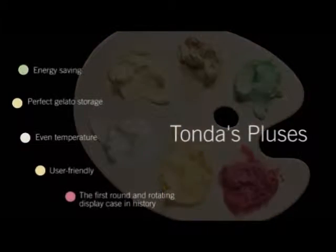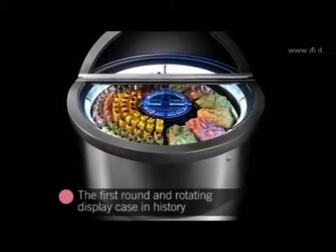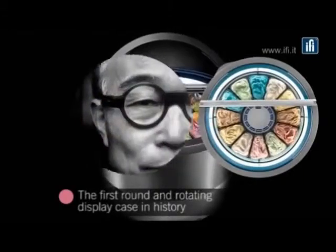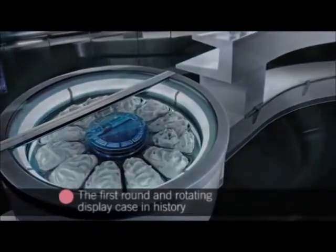Tonda's pluses. Tonda is the first round and rotating display case in history, created by IFI Research and Development Department and by Makio Hasuiki's ingenuity. Tonda is simply unique for its design and technology.